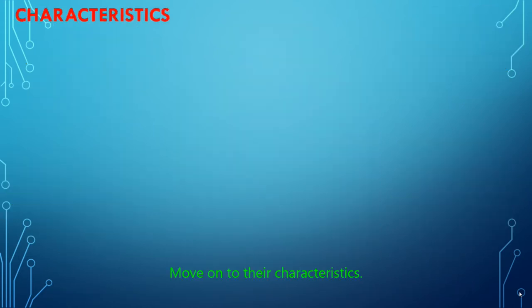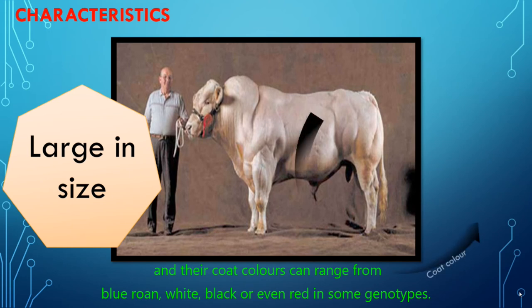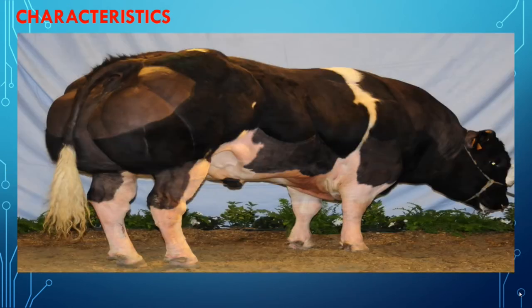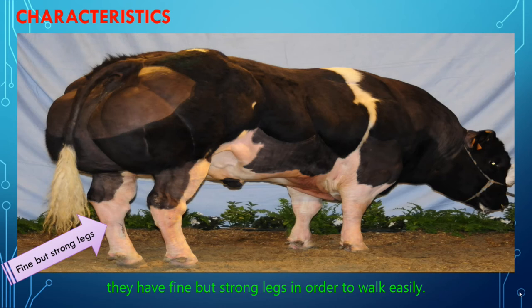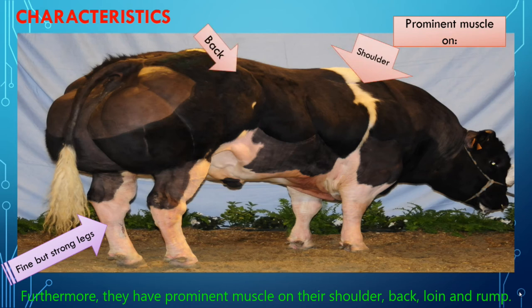Moving on to their characteristics. They are commonly large in size, and their coat colors can range from blue roan, white, black, or even red in some genotypes. Although Belgian Blue look massive, they have fine but strong legs in order to walk easily. Furthermore, they have prominent muscles on their shoulder, back, loin, and rump.